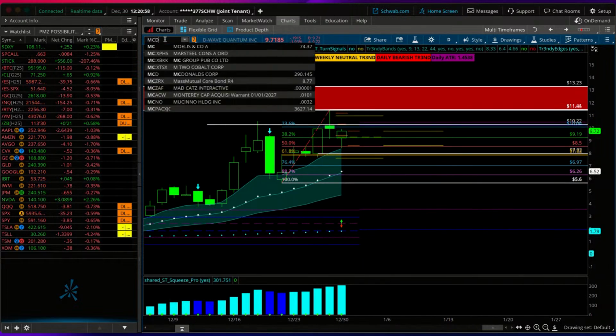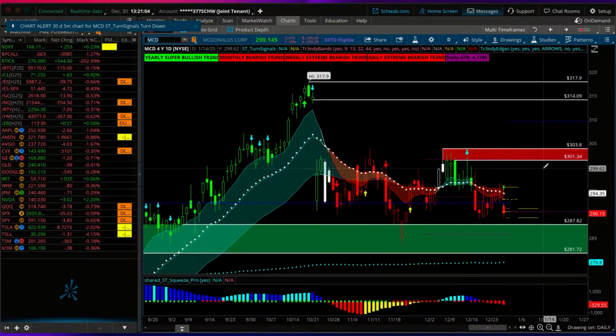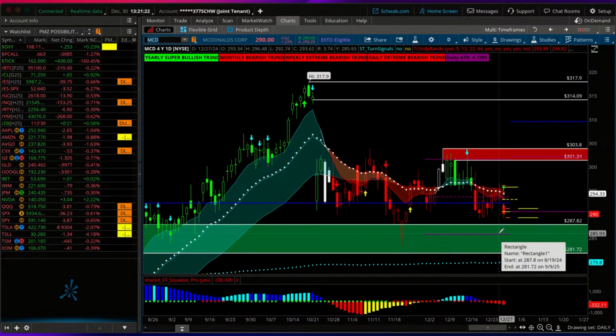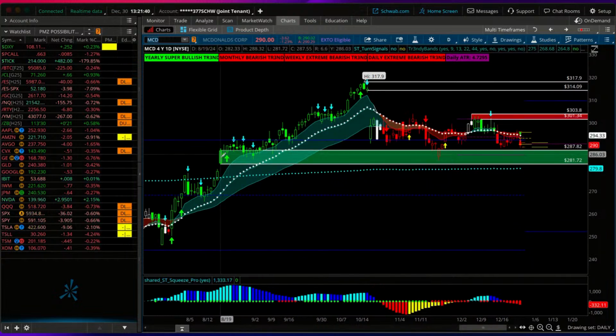Silver Spoon is asking about levels for McDonald's on the daily chart. So let's look at Mickey D's. Look at the daily chart here. Silver Spoon, can you tell me when you got in this position? Because with this big gap down on this daily candle and the demand zone being so close, I would imagine you're below the 38.2. Okay, you're not in the trade yet. Well, I can tell you got demand down here at 287.82 by 281.72. That was created back here.